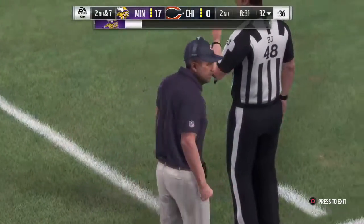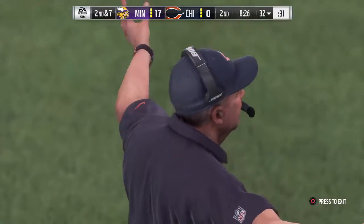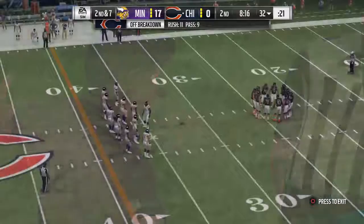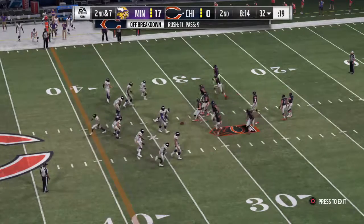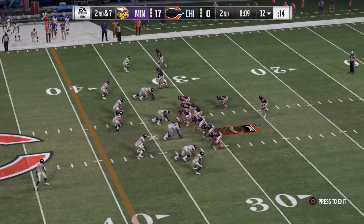A gain of 3, second down. Defenses always talk about earning the right to rush the passer on 3rd down, and you know what offenses want? Win first down so they can set things up for themselves better. And that wasn't helpful there. Not a big impact on first down.